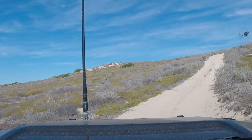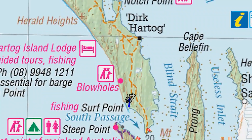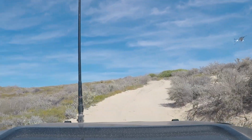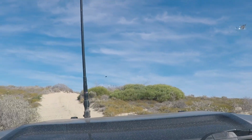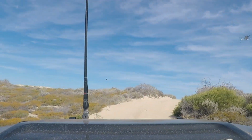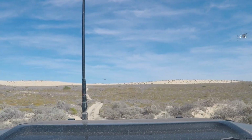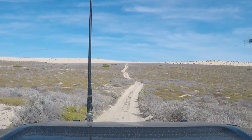We are on a track to what is called the blowholes. And we've got to go across some reasonably soft sand dunes, with melon holes everywhere in them, all chewed up. Apparently there is a soft sand dune at the end that we need to traverse as well. At least that's according to what our map is telling us. And judging by what I see in front of us, I'd say it's totally right.